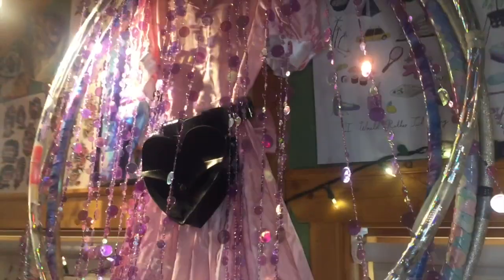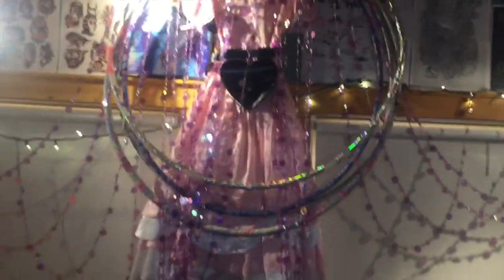I also have these purple shiny, supposed to be beaded curtains, but I just spread them out over a long way and put them in a cool pattern. So I think that's a fun thing you can do with beaded curtains.